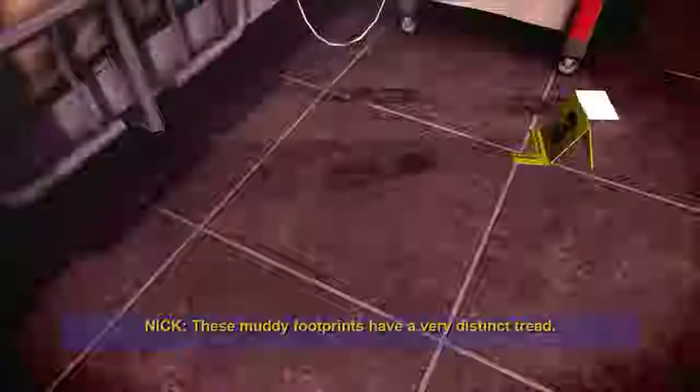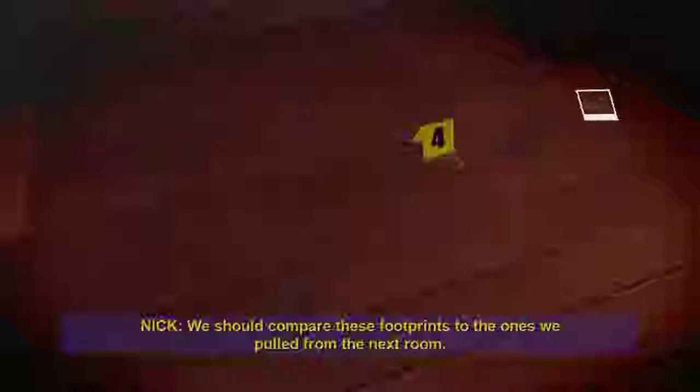These muddy footprints have a very distinct tread. We should compare these footprints to the ones we pulled from the next room.